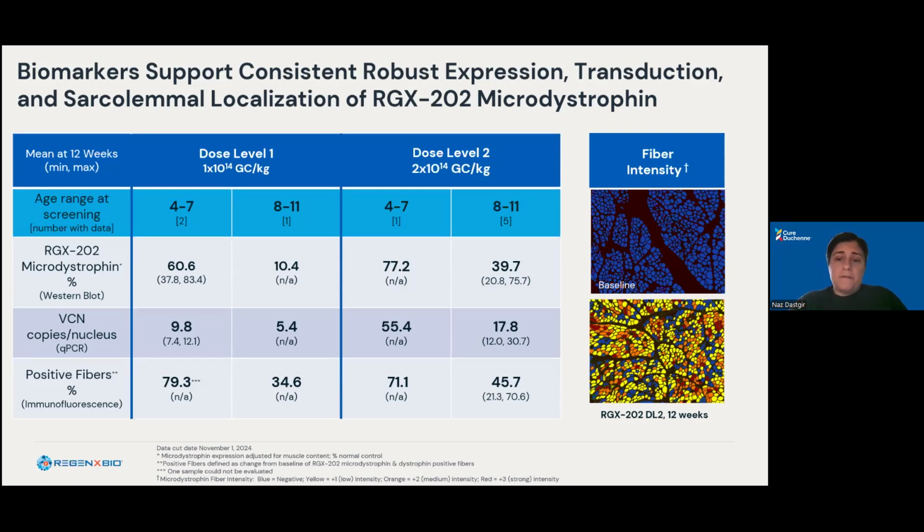And then positive fibers has to do with how the muscle membrane lights up. So if you look at this picture on the right here, you're looking at the fiber intensity. At baseline, when there's no dystrophin expression, everything is blue. When your microdystrophin comes into play, you add some additional color. So yellow is low intensity, orange is medium intensity, and red is strong intensity.